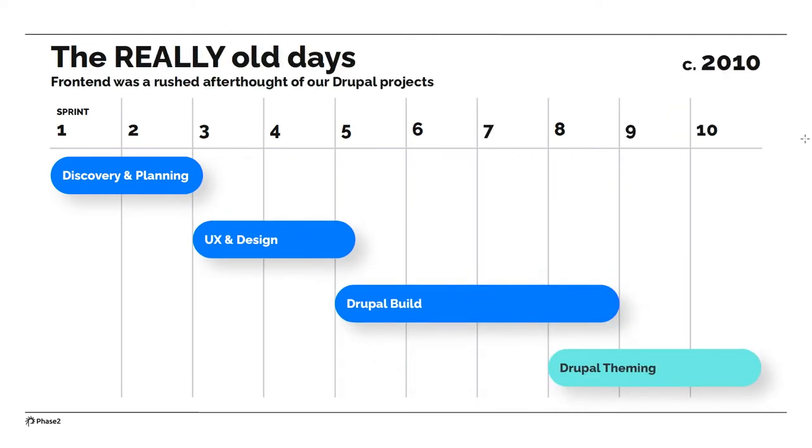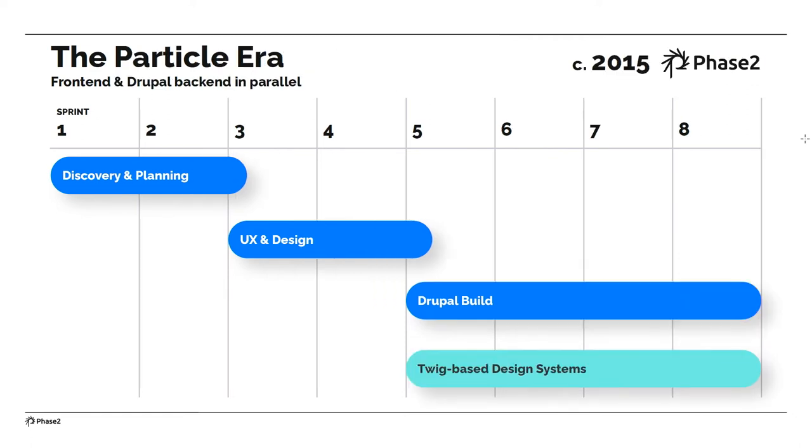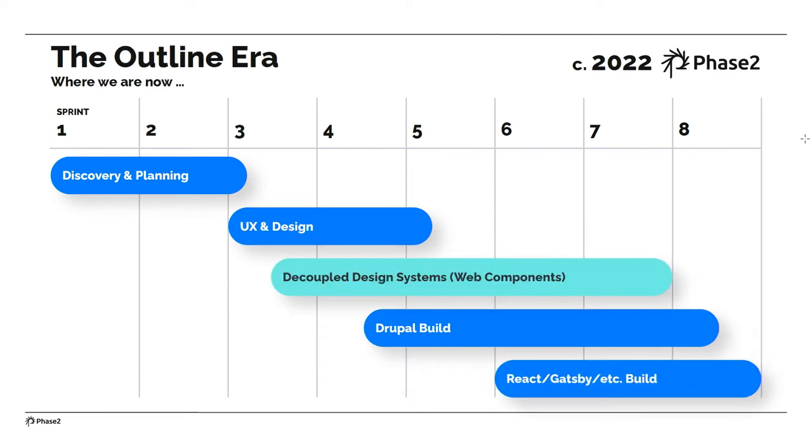If you noticed from this first slide, in my imaginary timeline, this took 10 sprints. And then we moved down to about 8. Don't hold me to that. I'm the developer. So where we're at today, we still have 8 sprints. However, if you look at where now the design system sits, with web components. And I pushed it a little further forward than I really did, or needed to, but this is where we're moving.